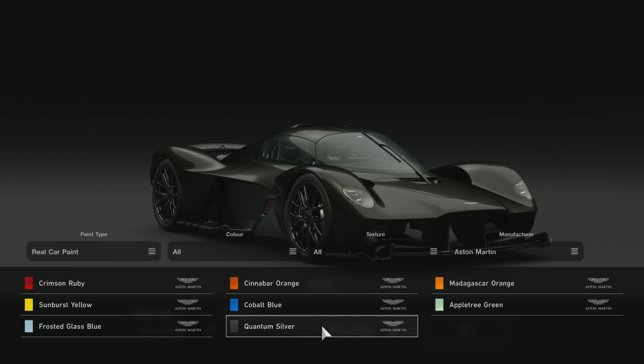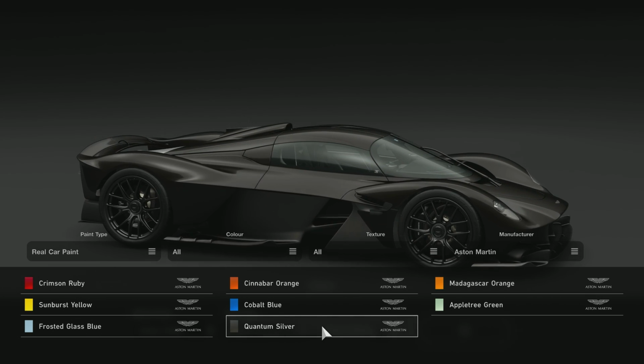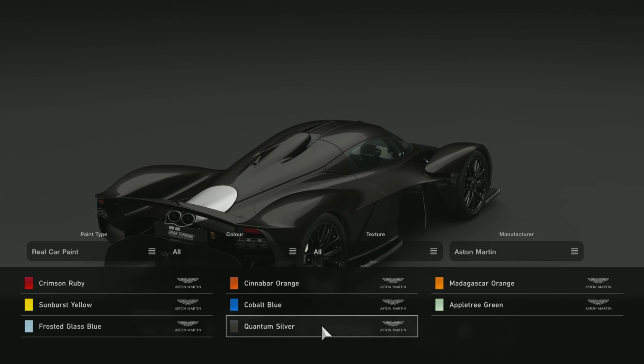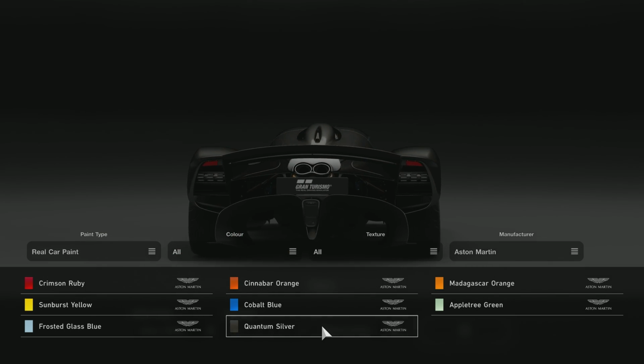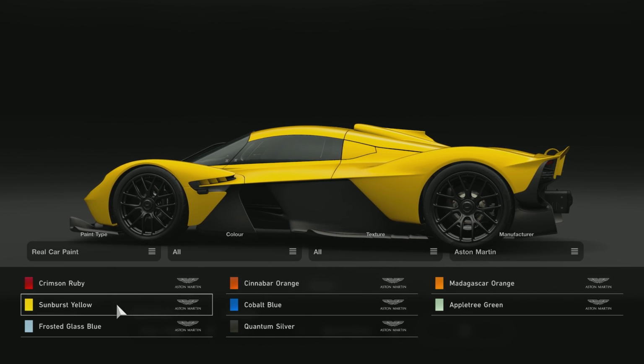And Quantum Silver, just because that's the colour used on the DBS in Quantum of Solace. So yeah, I particularly like that, but not sure it really shows this car off. So I'll probably end up leaving it, although I do quite like Apple Tree Green.